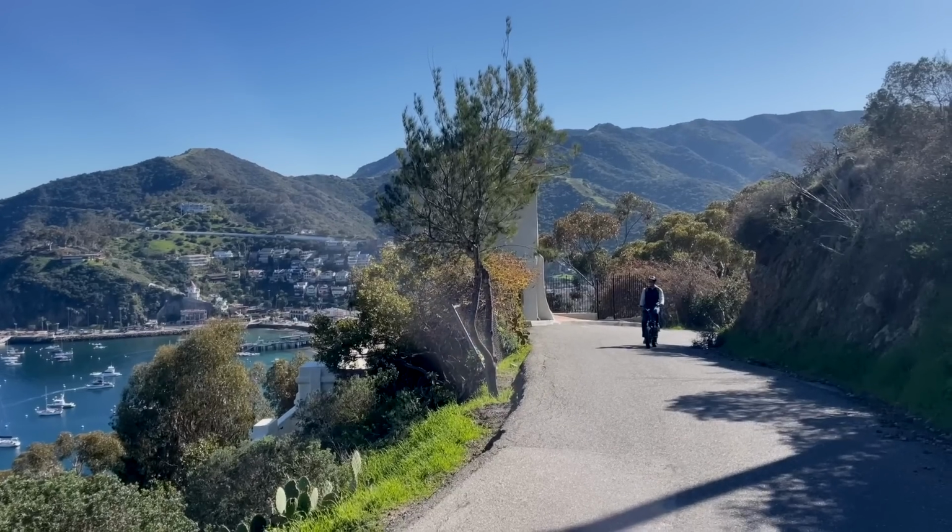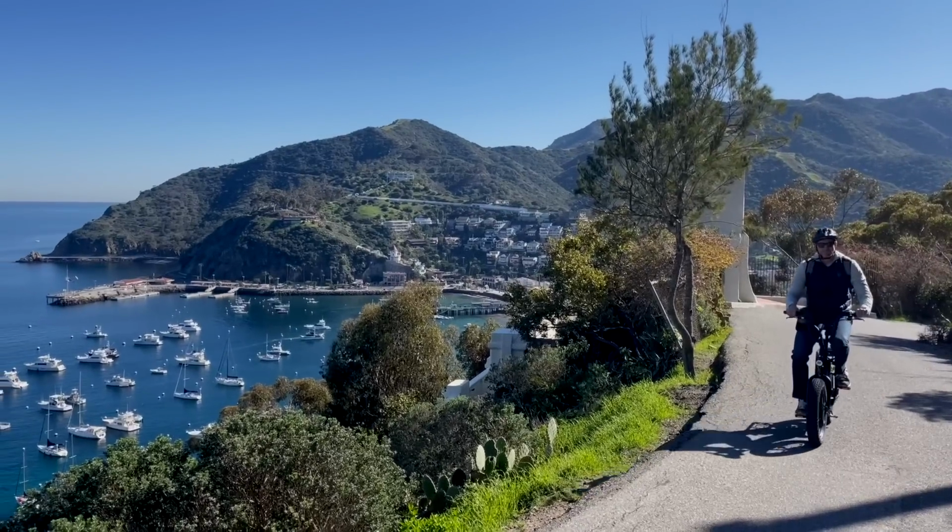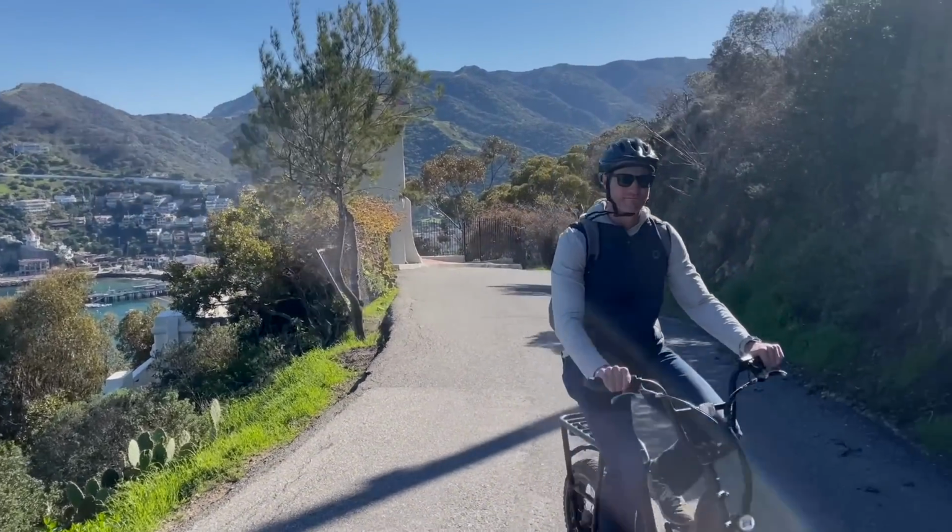My husband had his holiday or post-holiday work party in California, so we spent the weekend in California. We ended up going out to Catalina Island for a couple of hours on Saturday. Rented some e-bikes and rode around. I'll insert a little clip for you guys right here so you can see kind of what we saw. It was a beautiful, beautiful day. I had never been out there before.